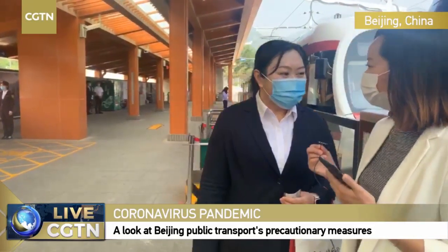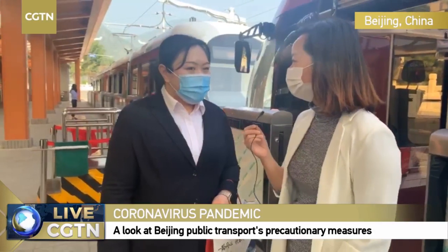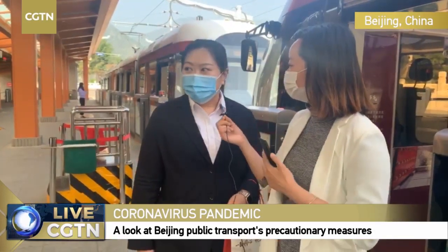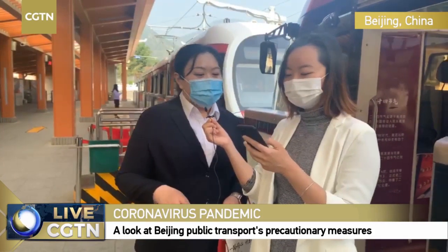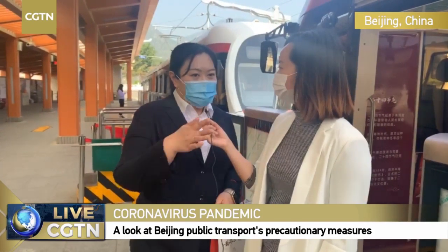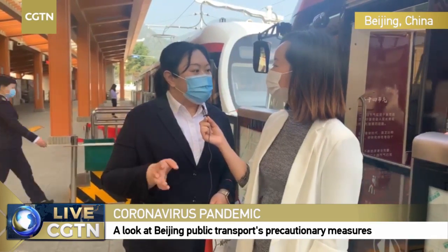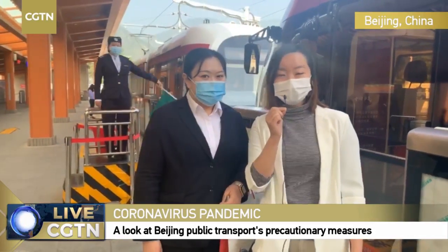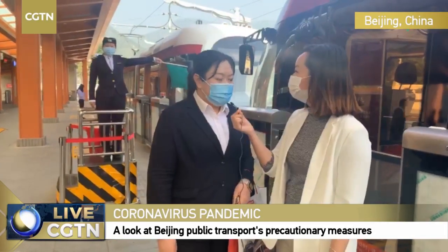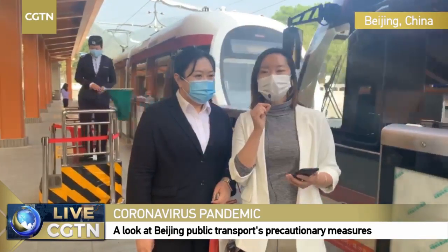I want to ask you how they keep the station and the tram clean during the coronavirus outbreak. We have the measures to disinfect the platform station, the tram cars, and all the facilities five times a day. So five times a day, they will disinfect the whole station and the vehicle. Yes, so five times a day using disinfectant products.